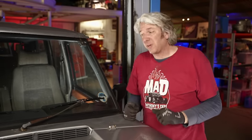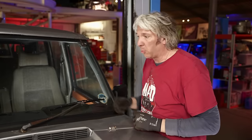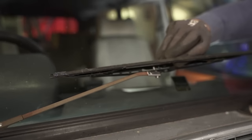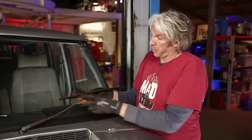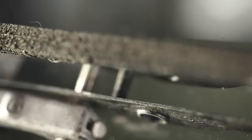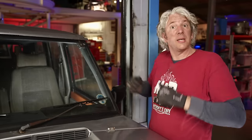Now, a nice pair of easy jobs to do. Number 19, the offside front windscreen wiper worn. You can see that's looking pretty unpleasant. And number 20, the near side front windscreen wiper is worn. And that rubber is looking pretty prehistoric, to be honest. So that'd be a nice thing to, I might even let John do that job. Right, now go back underneath the car.